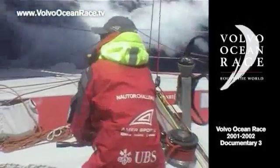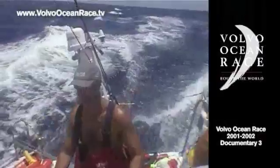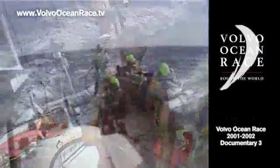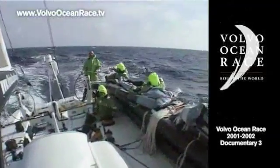At the front, with under 600 miles to Cape Town left to go, Grant Dalton was just about maintaining his lead, but as Ilbrook's Richard Clark explains, they had a strategic plan.